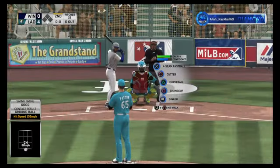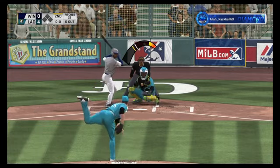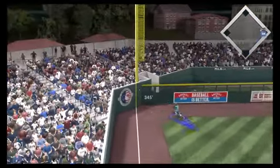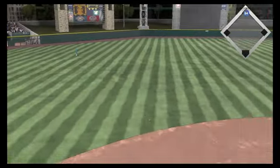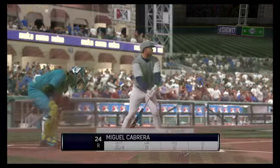Standing in, Ken Griffey Jr. And they've got some work to do early on. Down 4-0 already. Driven down the left field line. Will it stay fair? It will as it heads to the corner. A fair ball. And a very quick start to the inning here. It's a first pitch double.